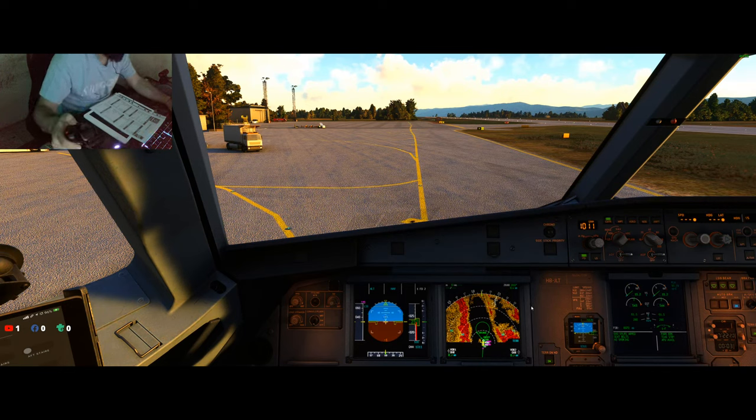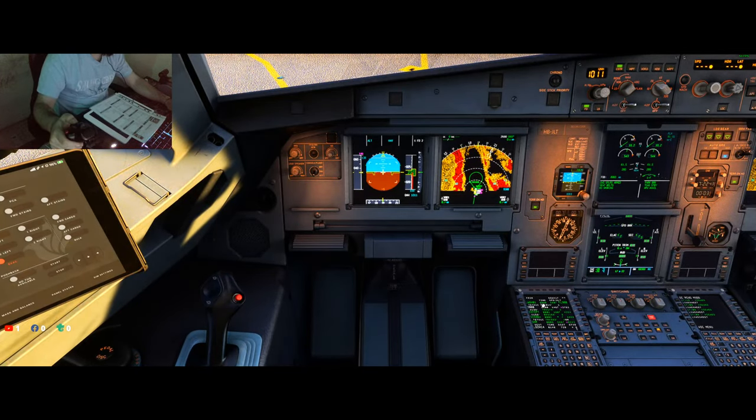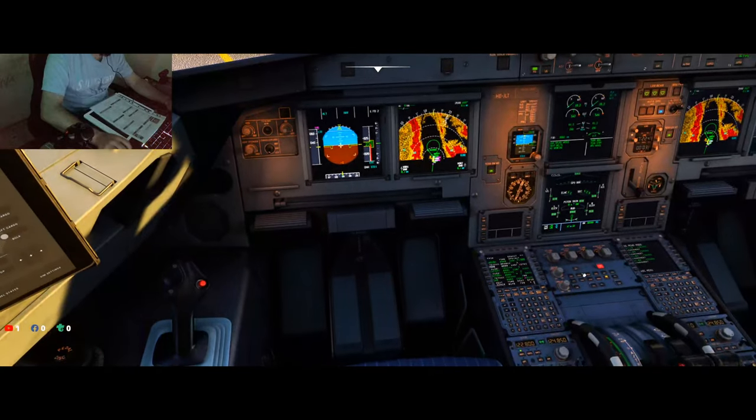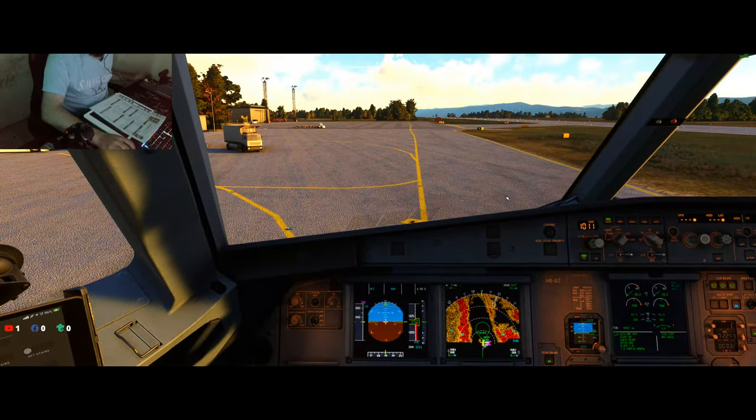Let's do the flight control check. Full up, full down, neutral, full left, full right, neutral. Rudder trim check: full right, neutral, full left, neutral. Okay, let's start taxiing. We're going to backtrack via Delta and Alpha to runway 01.